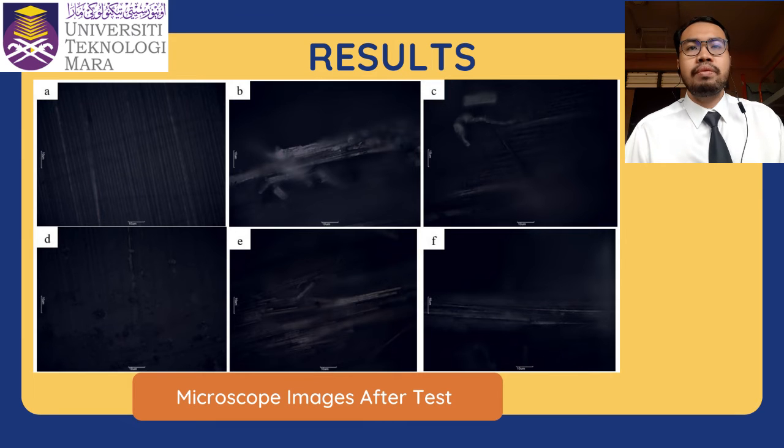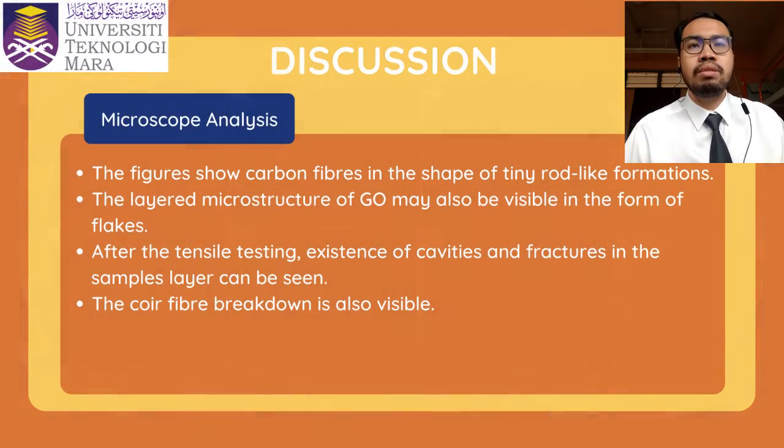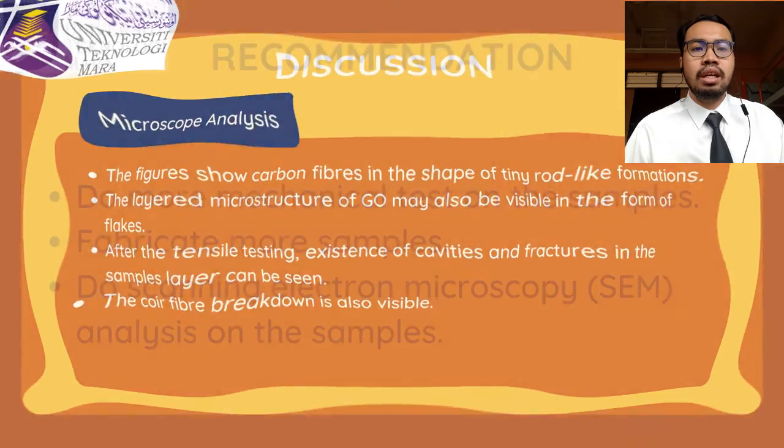The existence of cavities and fractures in the graphene oxide layer can be seen in figures B, C, E and F. In those images, the coir fiber breakdown is also visible. Due to tensile straining of the composite, a small amount of graphene oxide flakes can be seen on the fiber surface, spread in numerous directions. There is a distinct impression of fiber disorientation when the composite is under tensile load.